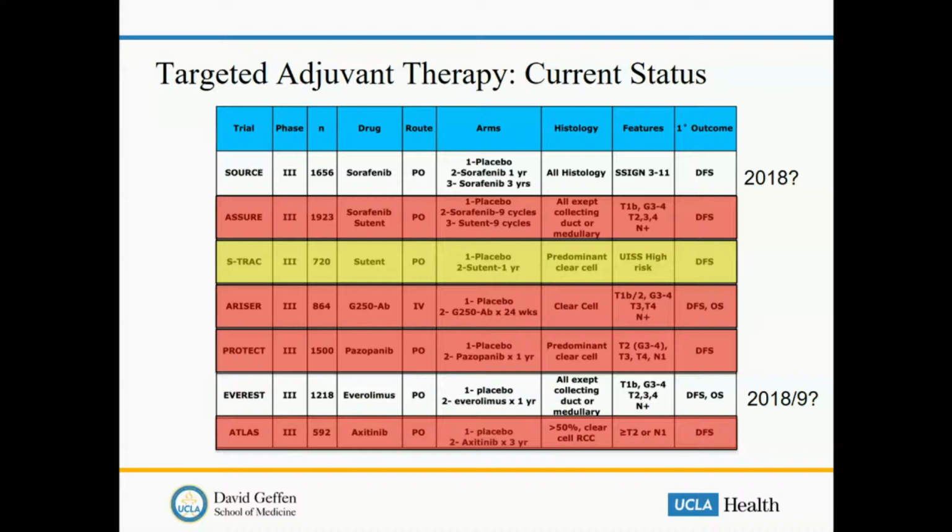The ones in white are still waiting for results. They were supposed to come out in 2018. They're delayed. The Everest study, which is an mTOR inhibitor, should come out pretty soon, maybe next year. They're trying to get the last couple of sites to send in their data. And the ESTRAC data is a little bit different, in that it was more higher-risk patients. And we'll talk about it. Actually, I'll call that a tie rather than a win. And this was the trial.